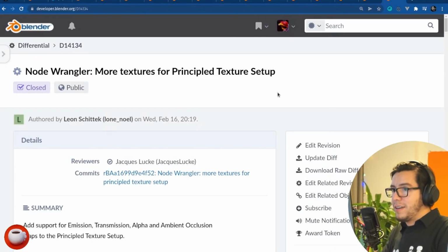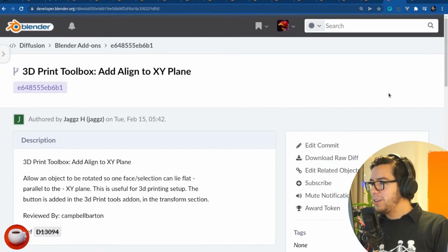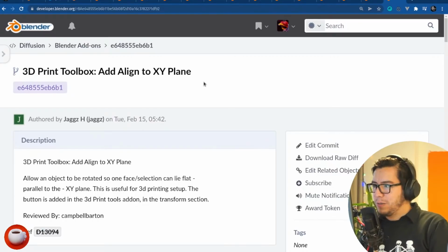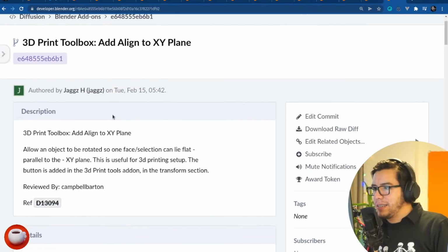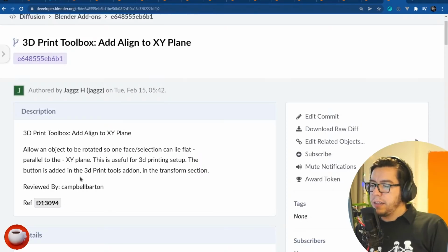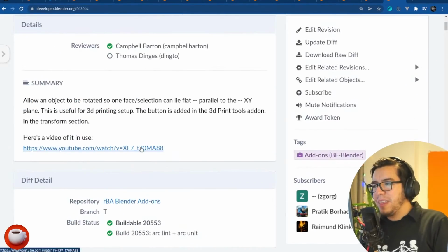Okay, another add-on that is pretty popular for 3D printing, maybe because it's the first and only 3D print add-on, Toolbox. Add align to XY plane. Jax made this patch. It allows an object to be rotated so one face or selection can lie flat, parallel to the X and Y plane. This is used for 3D printing setup. The button is added in the 3D print tool add-on in the transform section. Yay! Oh, it's even a video.